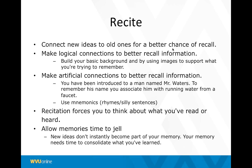Recite. You can connect new ideas to old ones for a better chance at recall. And this is where you're going to make logical connections to better recall that information. You can build your background by using images to support what you're trying to remember. And here you can also make artificial connections to recall information.